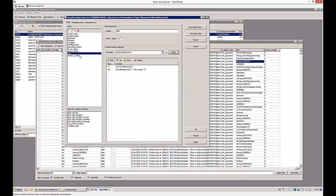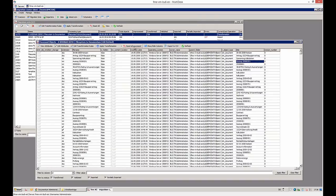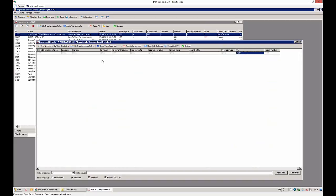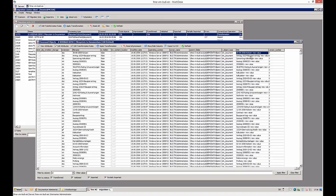I just save it. So now my rule contains two functions. First of all, get value, the file name from the scan, and then concatenate the first function, like file name here, with a new value like this. I just save my configuration, reset my previously made processing like this. Now it's empty, so we have no processed documents, and I apply the transformation again like this. And you see, you already have a changed value.